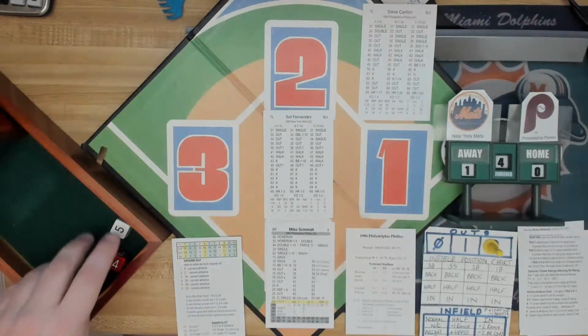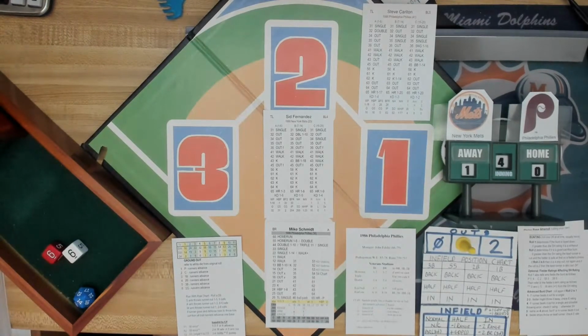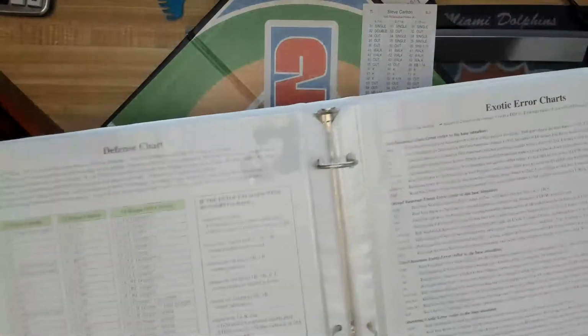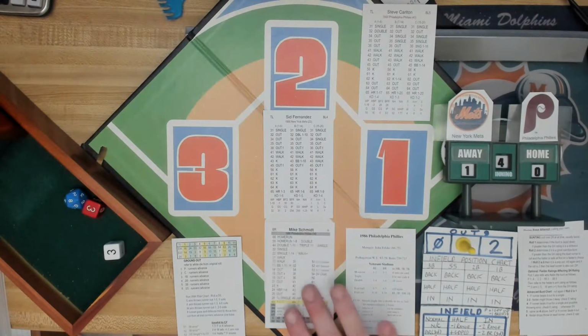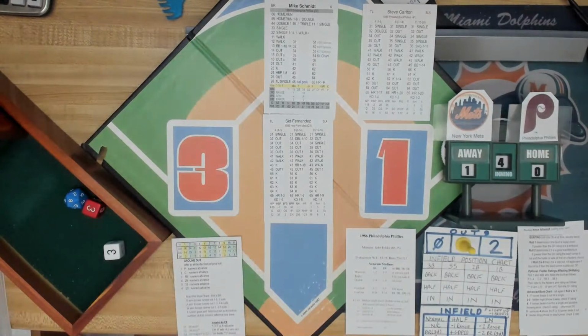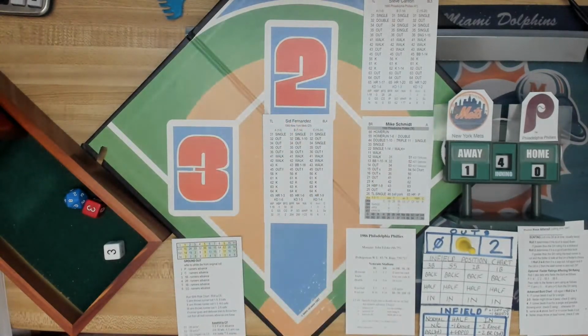And here is Michael Jack Schmidt. I also put the Fall Classic book in the binder, so now I have the defense chart open to me if I need it. Here's Michael Jack Schmidt. That's a 33, and that is going to be an 8, and that is a double for Schmidt. Schmidt cracks, I'm sorry, that's a 33. I'm sorry, that's a single. 33 is a single. Schmidt goes to first. And that's only the second hit off of Fernandez.